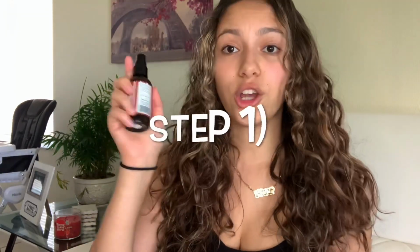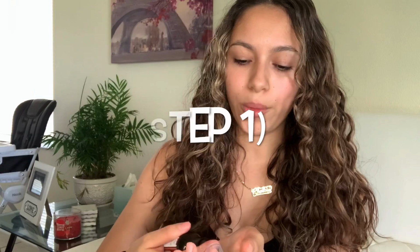Okay, so let's start. First of all, I don't care what anyone says, you do not need foundation in order to look glamorous. A trick is using your skin, but then going in with concealer. If you want that glowy skin, but with no foundation, you're just gonna go in with your favorite serum or oil, put some on.